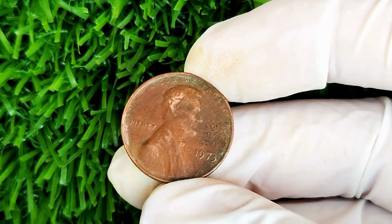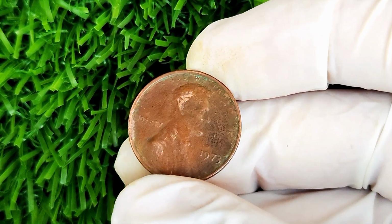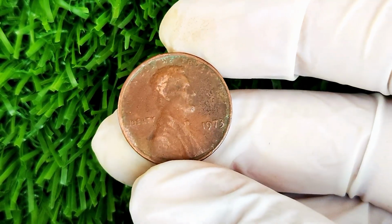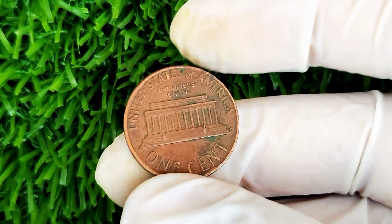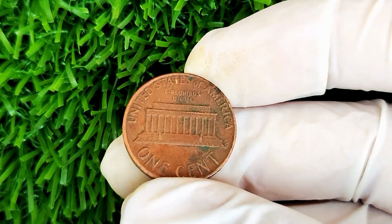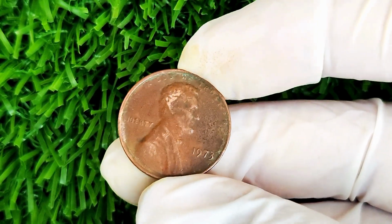The answer lies in the mint itself. In 1973, coins were struck at multiple locations: Philadelphia, Denver, and San Francisco. But nearly every coin carried a tiny mint mark to show where it was born. Somehow, a small run slipped out of the presses without this identifying mark. Was it human error? Was it an intentional experiment? No one knows for sure. What we do know is that only a handful exist.